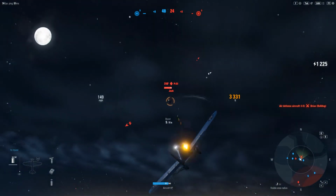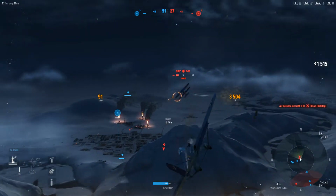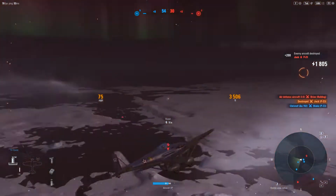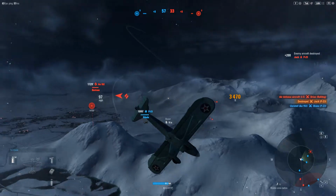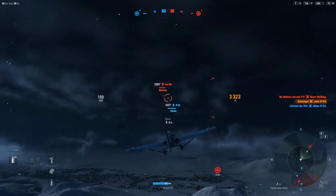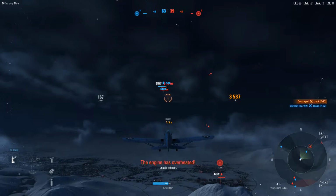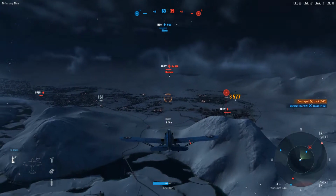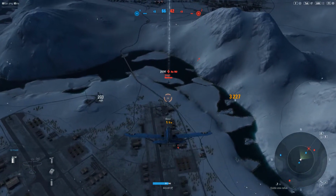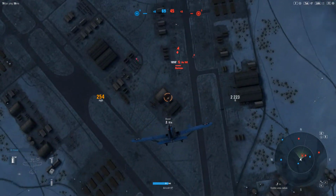Now, the nice thing about night is when you're on target, it is really hard to miss. You can even tell what part of the aircraft you're hitting. I'm not a big fan of the Laredo here because it's much higher altitude capability than my fighters are typically, and it's fast. The 192, I mean.